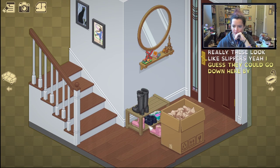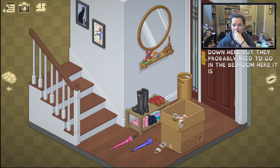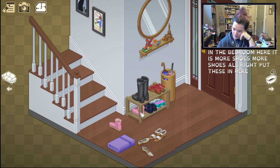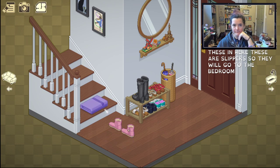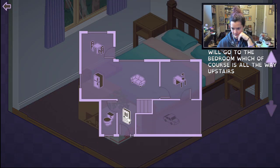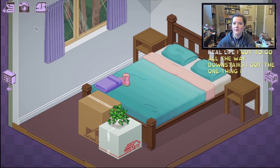I guess they could go down here, but they probably need to go in the bedroom. Here it is. Oh, more shoes. More shoes. All right. Let's put these in here. These are slippers, so they will go to the bedroom. Which of course is all the way upstairs. Isn't this just like packing in real life? I gotta go all the way downstairs to get the one thing I came here for.